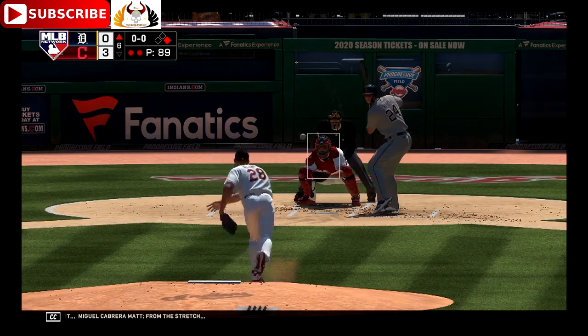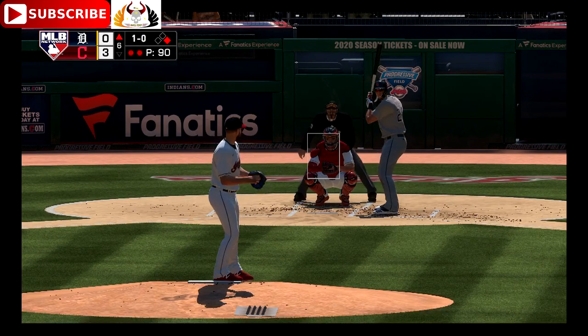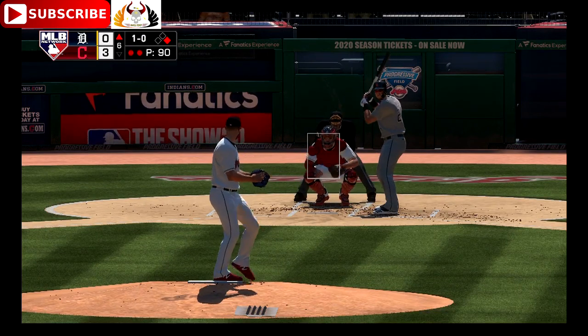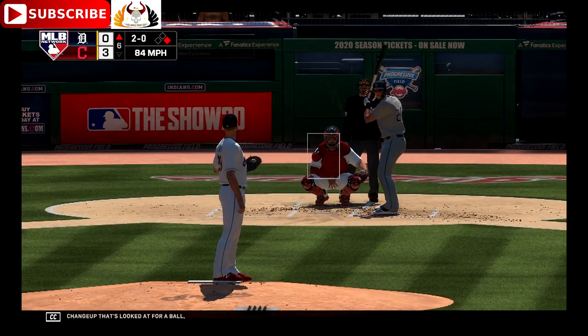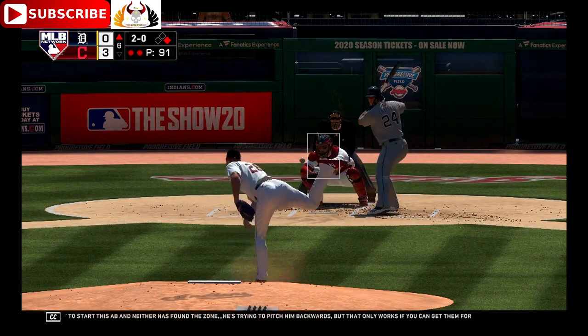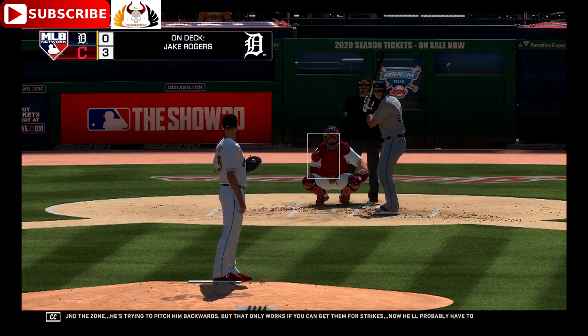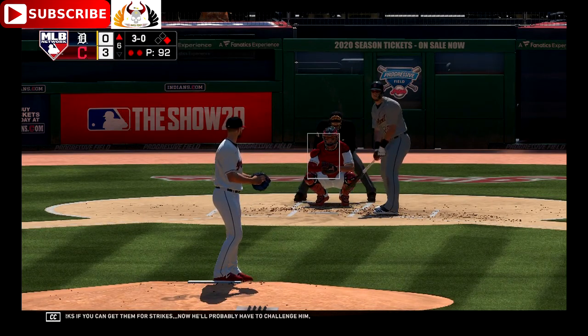From the stretch. Ball 1, no strike. Now the 1-0 is a changeup that's looked at for a ball. He's gone back-to-back with off-speed stuff to start this AB, and neither has found the zone. He's trying to pitch him backwards, but that only works if you can get them for strikes. Now he'll probably have to challenge him.